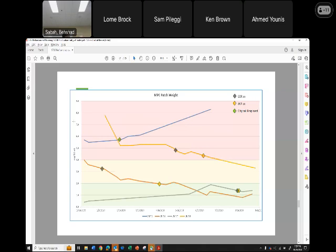Okay, next. And the patch weight, you can see all three units doing very well, everything trending down to where we want to be, somewhere around one or below. And then you see unit five is actually going in the opposite direction.